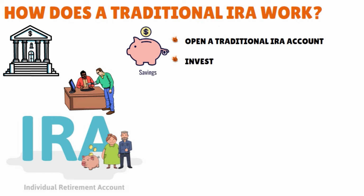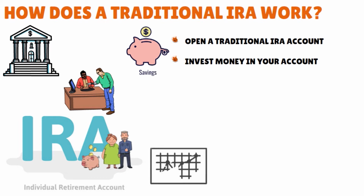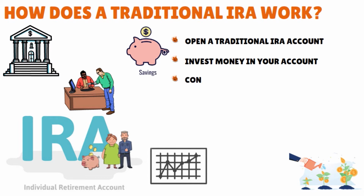All right. So you invest the money in your account. You can invest in stocks, bonds, and other assets. How much your account grows per year and whether you lose money depends on how you invest. For a long-term goal like retirement, stocks and bonds can be a sensible choice between those options because they have higher historical returns.